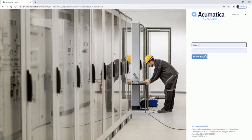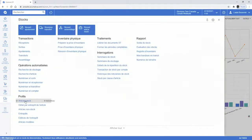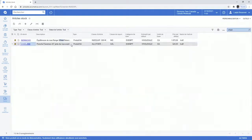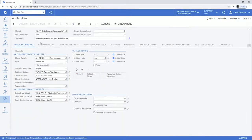By logging in as someone in French. So this would be someone in Quebec who's producing the materials. So you can see all the screens are in French. And if needed, I can go in and I can look up specific items. So let's take a look for some wheel rims because I know they're interested in those in the US. And I'll open up my area here.